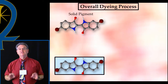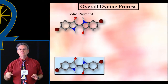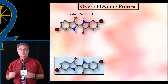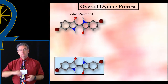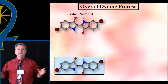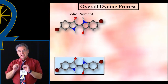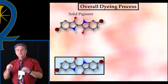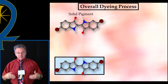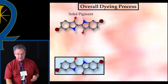To do any kind of dyeing, whether in ancient times, thousands of years ago, or in the industry today, for clothes of any kind, you have to take the dye, the colorant, and you must dissolve it. You can't just disperse it into water and have colored water out of it. Each dye has to be dissolved, and on the individual molecular level it can then penetrate into the interior of the textile fibers, and that's how dyeing is produced. So we have to take the solid pigment, which does not dissolve in water, and put it into the water.